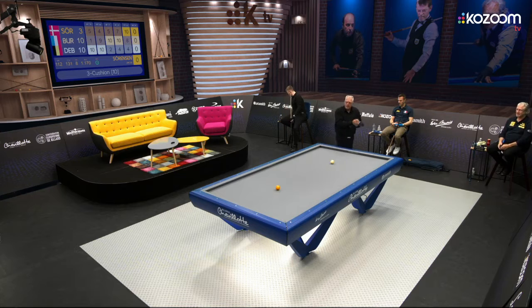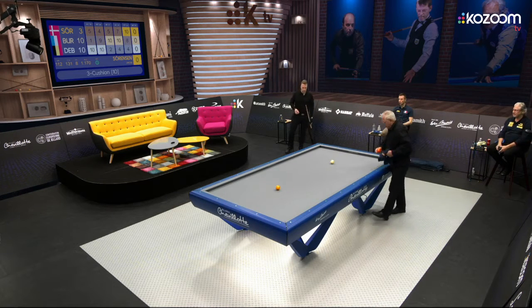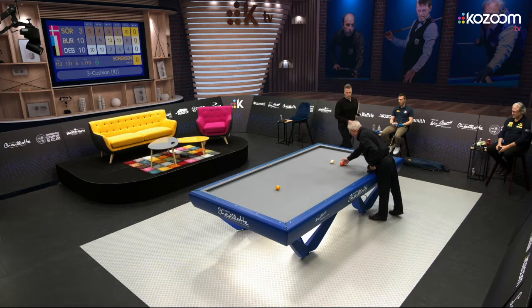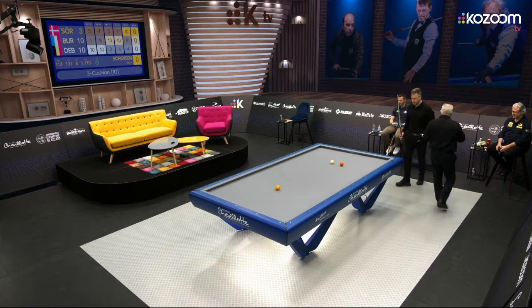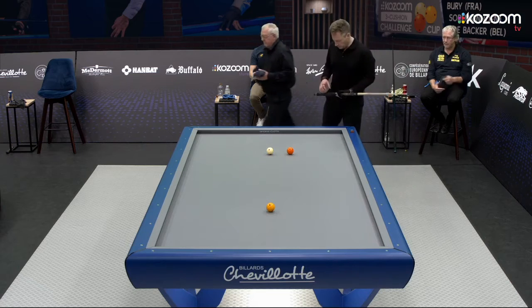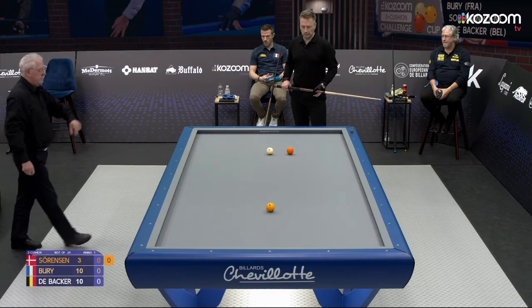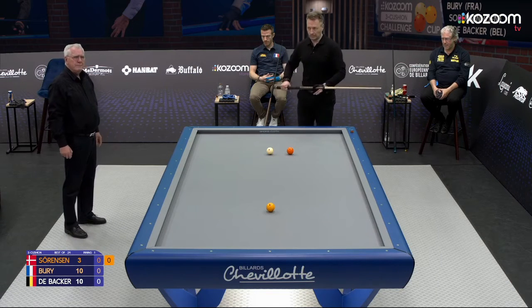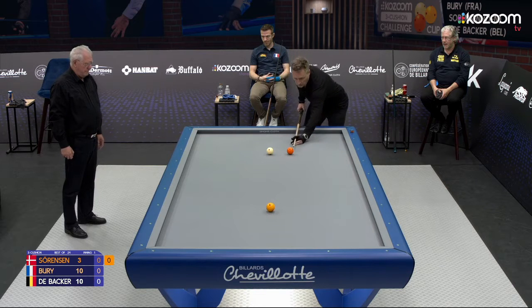I don't know. Because if he wins the last set, if he takes this set, which he can start, there will be a playoff between Bury and De Backer. But if any one of the others win, it's over. So this is what we wanted. Everything still to happen. And we are playing set number 24.